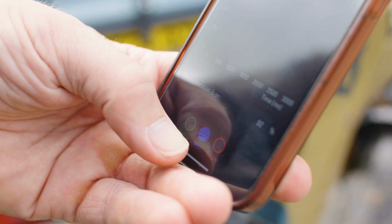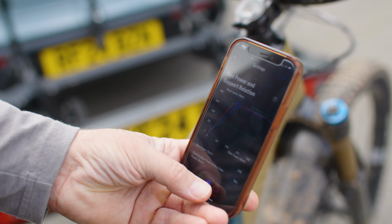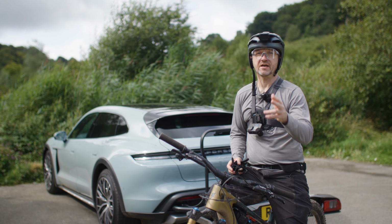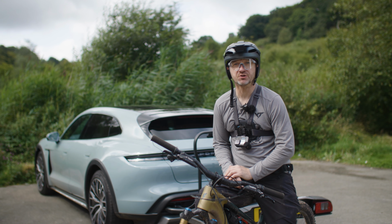For example, you can set a more powerful rocket mode that gives more support and responds more quickly, and tone down the breeze mode to make it more economical. But I'm going to leave that alone for now and stick with river mode because it gives a really nice blend of power and range.